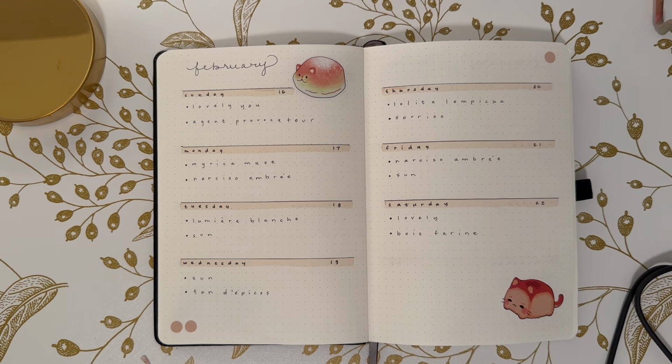Also, how cute are these little Carby cat stickers? They're like little loaves of bread, but they're cats. I feel like you're never too old for stickers. I don't know. I still love stickers.